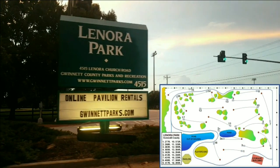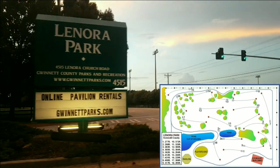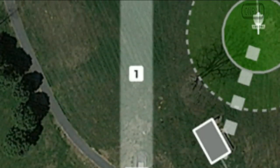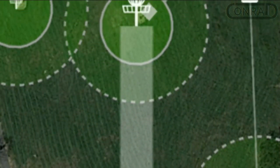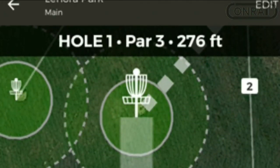All right, thank you. So, we are at Lenora Park. This is where we normally have our Sunday dubs. We're going to start on hole one. Hole one is a par three, 277 feet, and it is quite simple. Felix, tell me what you think about this hole.